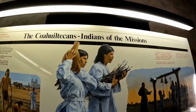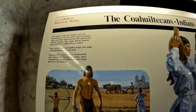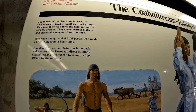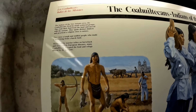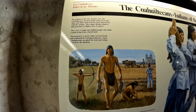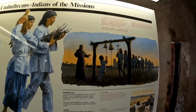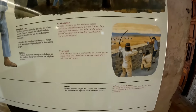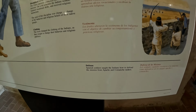The Coahuilatecans, Indians of the Mission. Indians of the San Antonio area, the Coahuilatecans lived in small scattered groups. They took their food from the land and moved with the seasons. They spoke distinct dialects, practiced religion close to nature. They were tough and skillful people who made a good living from harsh land. Threatened by warrior tribes on horseback and weakened by European diseases, many Coahuilatecans accepted the food and refuge offered by the missions. Spanish soldiers taught the Indians how to defend the mission from Apache and Comanche raiders.